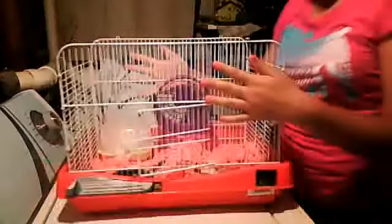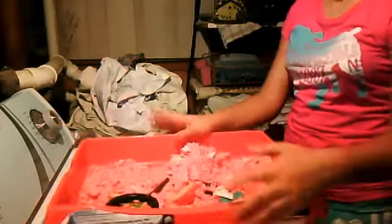So, then we have that off. The next thing you're gonna do is take the sides off. Okay, so now we got that off, but we have to take the wheel off and his litter box. This is all we have left now.